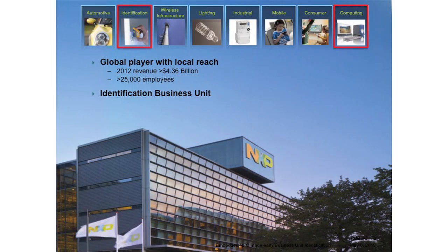So a short introduction to NXP. We are a global semiconductor company, offices all over the world, based in Europe. But we do have a large office here in San Jose. We had over $4 billion revenue last year and more than 25,000 employees currently. I'm actually in what's called an identification business unit. So we're split up into several different units and product lines. And our microcontroller products are actually in what's called computing. So today I'm going to be talking about products from both identification and also from computing, so micros and also our NFC reader ICs.